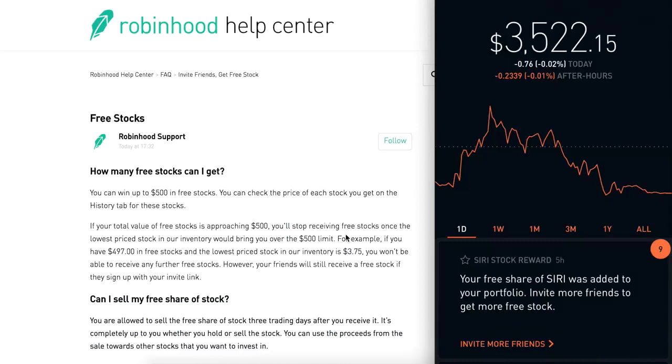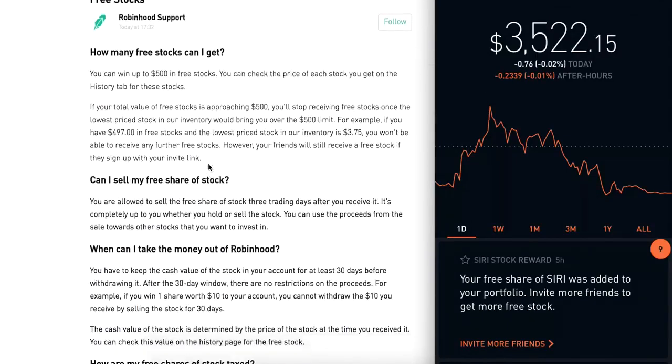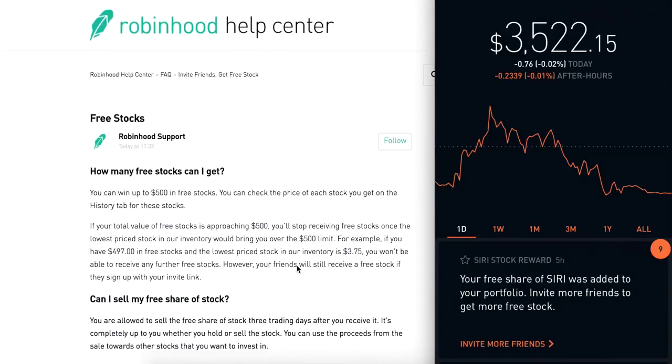On the right here, I have my Robinhood account, and on the left here, I have my laptop screen streaming right now. You can see I'm at the Robinhood Help Center, which is actually just on their website. It is showing a frequently asked question about the free stocks, just so I can go over the info with you, and so you can see that this information is real, and that I obviously have this stock in my portfolio as well.